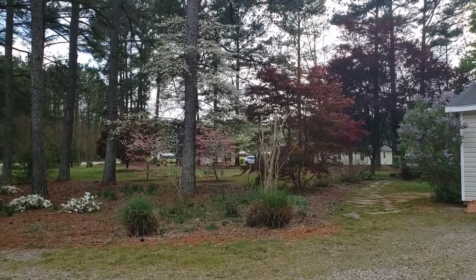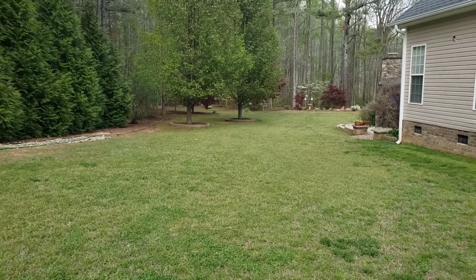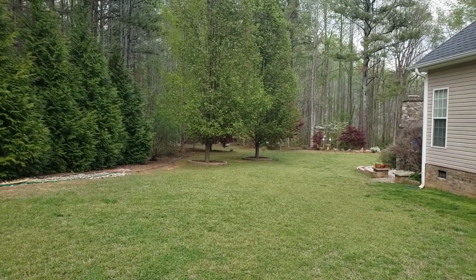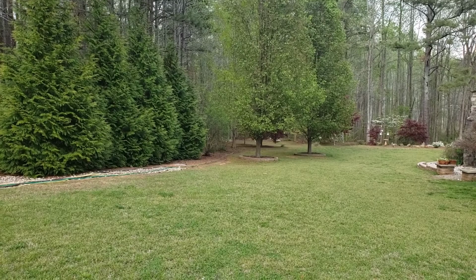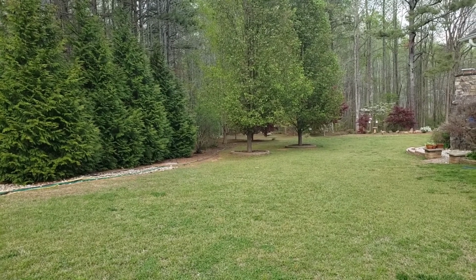Okay, so let's go a little bit toward the back. I just want to give a quick little view. You can see some Japanese maples down there, but I will be back with another video to show you how things are developing on the patio. So I still have some annuals I'd like to pick up. Kind of having a hard time trying to find the ones I want. I may have to order them.